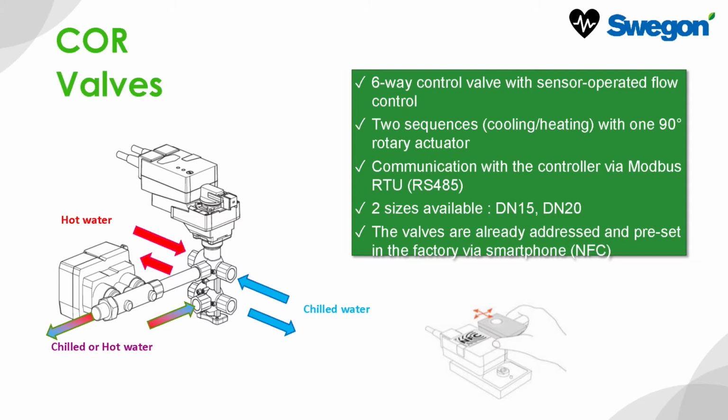This rotates the valve 90°, allowing either hot water or cold water to flow to the terminal and fan coil unit. The actuator is connected directly to the flow sensor, which then regulates the water flow to the fan coil based on the commissioning setting and the demand from the space. Communication between the valves and the main COR controller is done via Modbus. The data and settings for the valves can be set within the factory or on site via a smartphone or laptop.